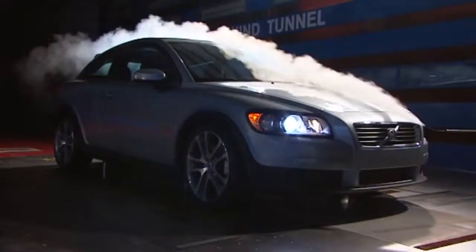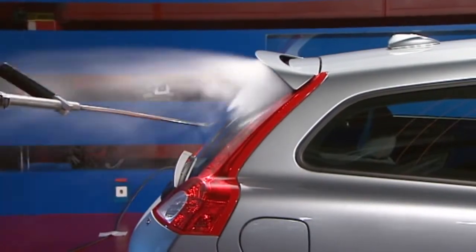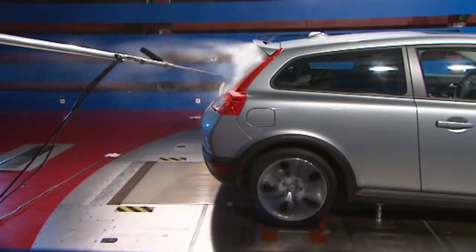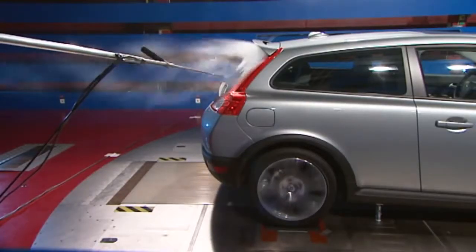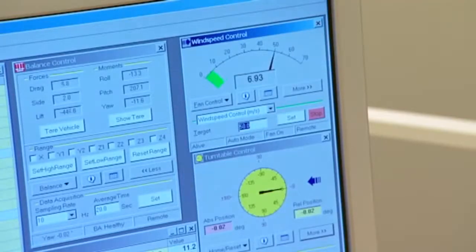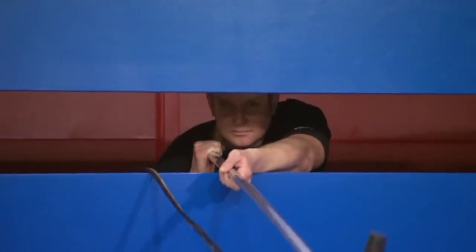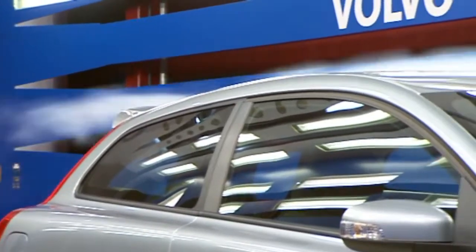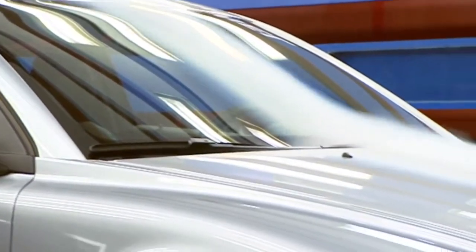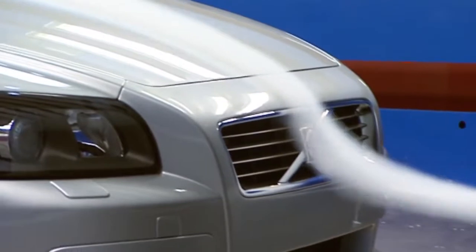Volvo Cars' wind tunnel in Gothenburg is one of the most advanced facilities of its kind in the world. Here they carry out advanced tests in order to, amongst other things, reduce fuel consumption in tomorrow's cars. Normally they carry out these tests at speeds of between 70 and 90 kilometers an hour. But here it is also possible to simulate speeds of up to 250 kilometers an hour. It's also possible to control the temperature in here from 20 degrees up to 60 degrees Celsius.